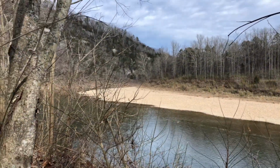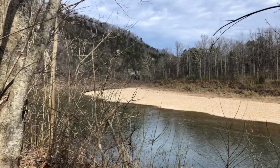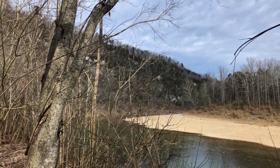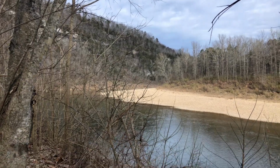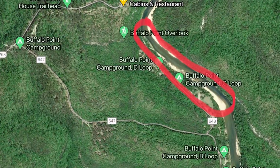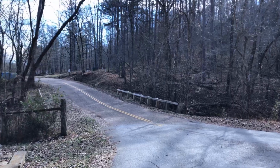So I wanted to hike to that bend in the river so I could get some videography of the river flowing around the bend. So I climbed up on top of a little bluff, but couldn't get down to the river's edge. So we turned around and hiked back up into the campground and went all the way down to the last campsite, and we found a little bit of a path that went down to the river.